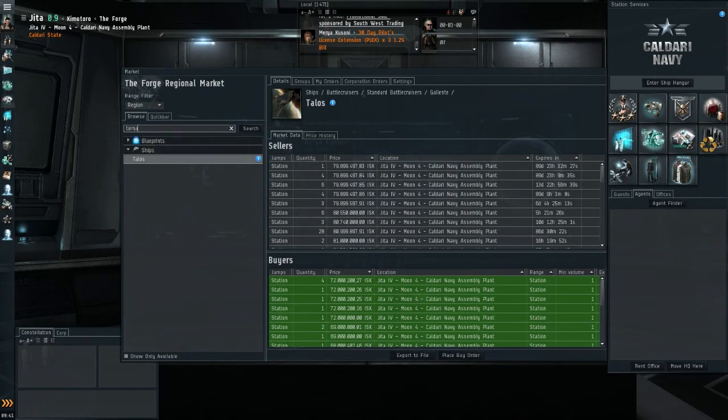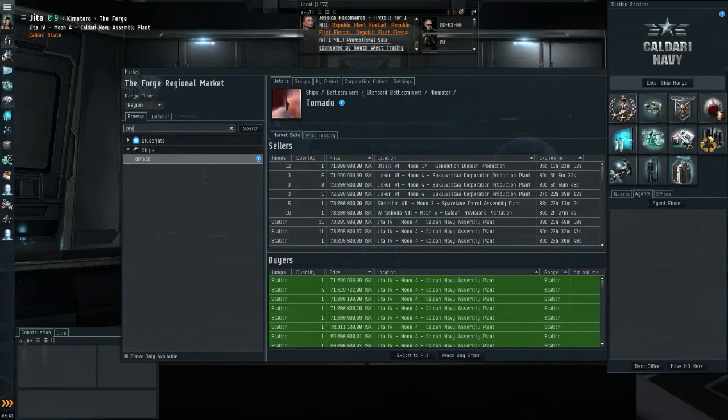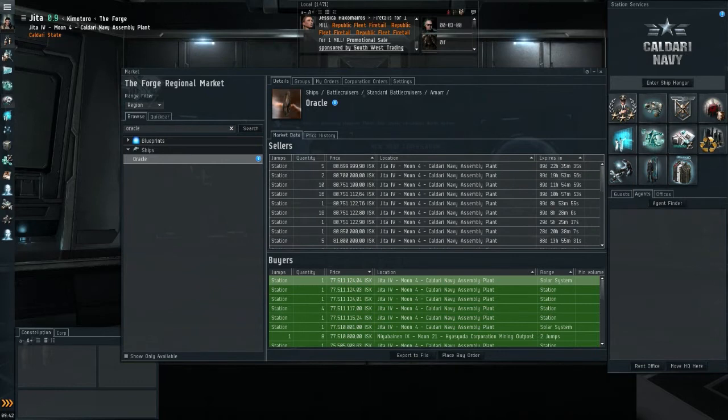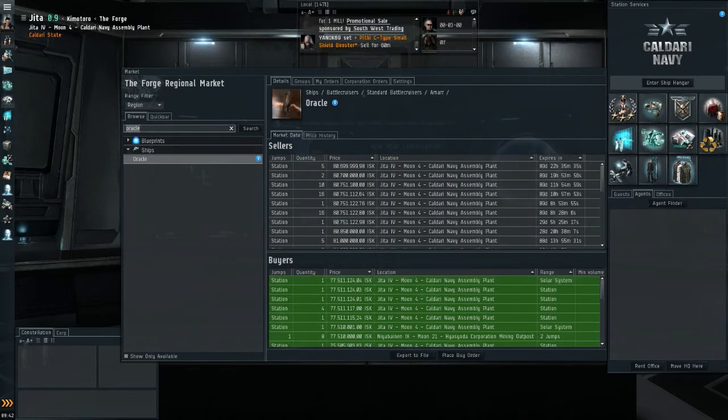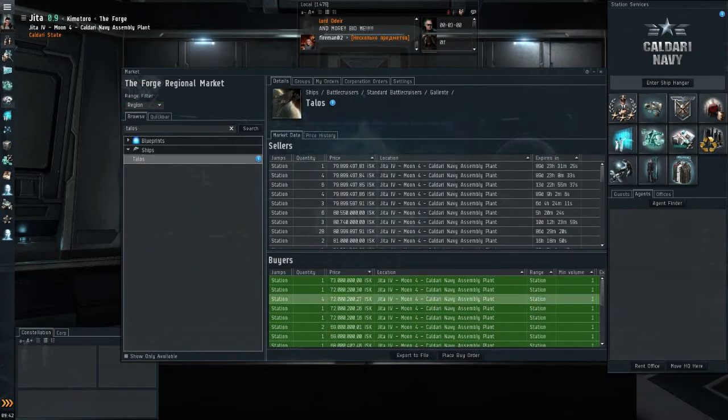Makes me want to look at the Tornado as well. 73 for seller, 71. That's a much lower margin than the Talos. That's pretty amazing, actually. Now I want to check the other ones as well. So let's have a look at the Oracle. That one's 80 million, pretty much the same, and 77.5 million. Wow, I'm amazed that the Talos is the one with a larger margin. That's pretty lucky there, actually. The Naga is the Caldari one. What's that? 74. 68.5. So yeah, the Talos, amazingly enough, is the one with a decent margin there for some trading. That's pretty interesting.